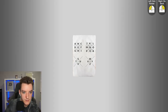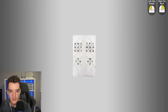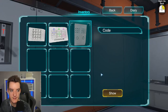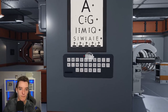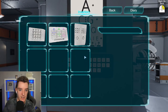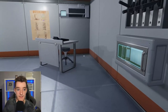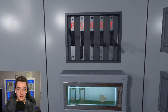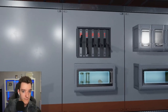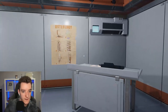Code. So we have the alphabet, and then certain dots in certain points. It's probably this. A, C, G. Yikes. This is tough. This is really tough. And I don't know what that is either. B, Q, R, S, D. Don't think it's to do with that.